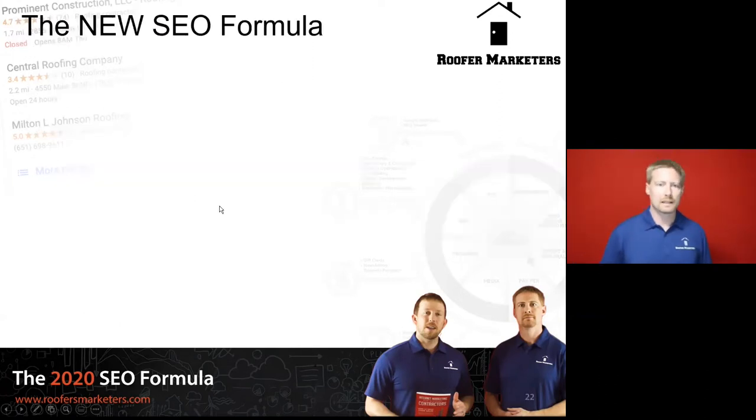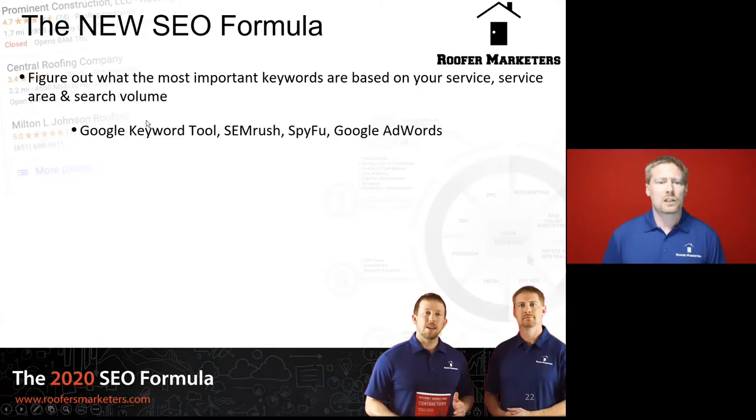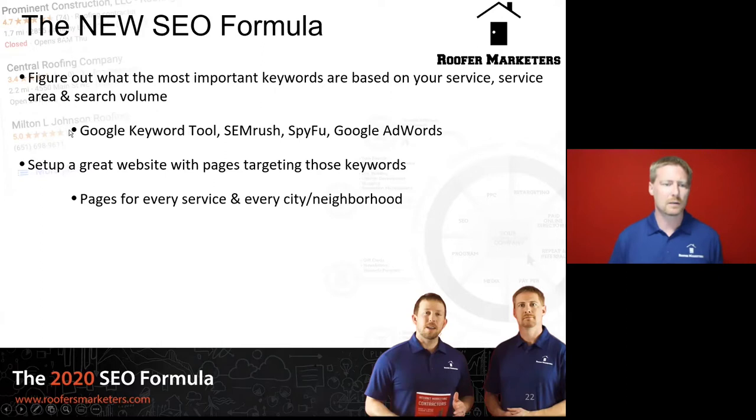And then relevant links. So first you want to figure out what the most important keywords are based on your service, service area, and search volume. You can do this through Google's keyword tool, through Google Ads. You can do it through tools like SEMrush, SpyFu, Google AdWords. There are a lot of other keyword planning tools out there where you can find these things. You need to set up a great website with pages targeting each of those keywords. And we'll show you that in our live example. We want to have pages for each service and every city and neighborhood.